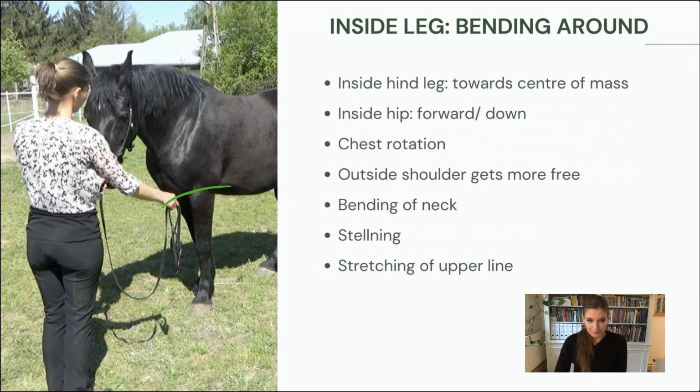And then I will add more and more meaning. So Birgit still says, in the chat, that she doesn't really see a big difference between inside and outside rein. It is very difficult for me to see.